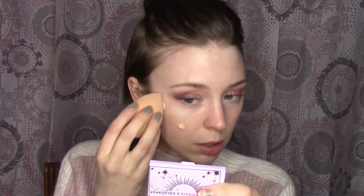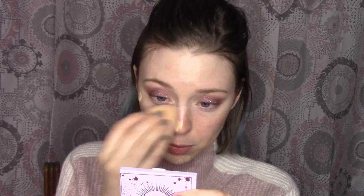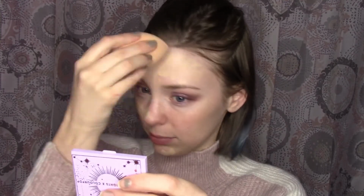I haven't used this in a while, I feel like, so I'm just going to squirt a little bit directly on my sponge. I'm going to use my Colourpop sponge. And I'm going to blend this out. I think that's about the amount of coverage I want for today. Not a whole lot because I'm not going anywhere.